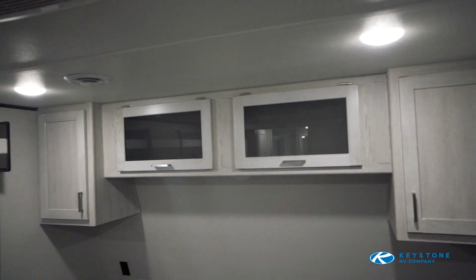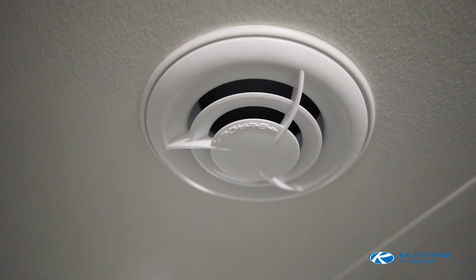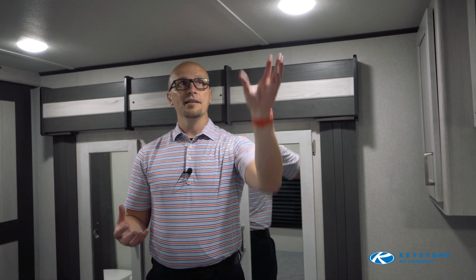One of the things I want to highlight while we're in the bedroom, because you can get a good shot of it, is this new patent pending Blade air conditioning system. We designed it here at Keystone for one reason, because we've heard from tons of people that you can't keep your coach cool. This will actually cool your coach 20% better than anything else out on the market. We're very excited about it here at Keystone and can't wait for it to get out into the field.